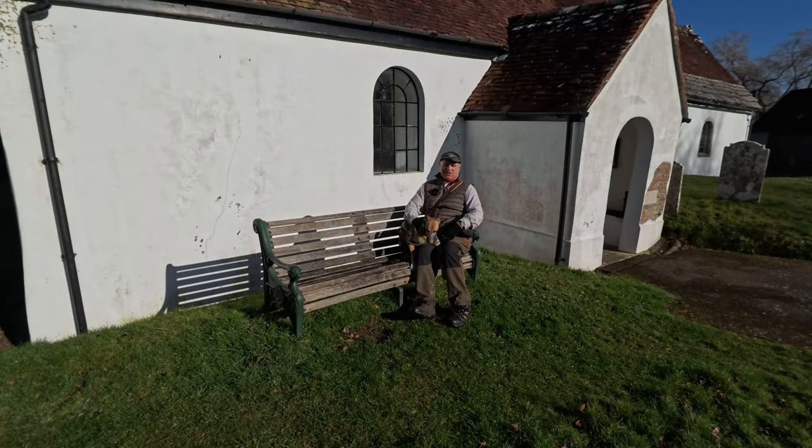Well, folks, we've come to the end of our walk. We thought we'd do the end scene here in front of the church at Chalbury on top of the hill in this glorious winter sunshine. We've had a super walk today.